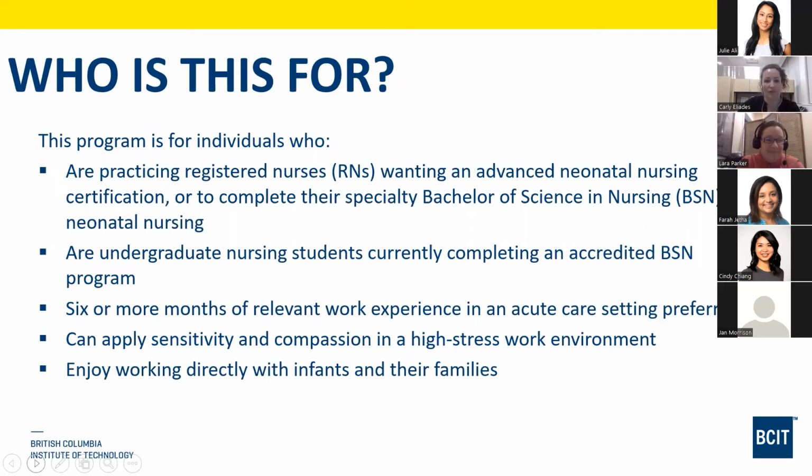We do prefer 6 months of relevant work experience in an acute care setting, but that is really just a preference. And we do accept new grads directly into our program. And of course, this program is for people who enjoy working directly with infants and their families and can apply sensitivity and compassion in a really high stress work environment.